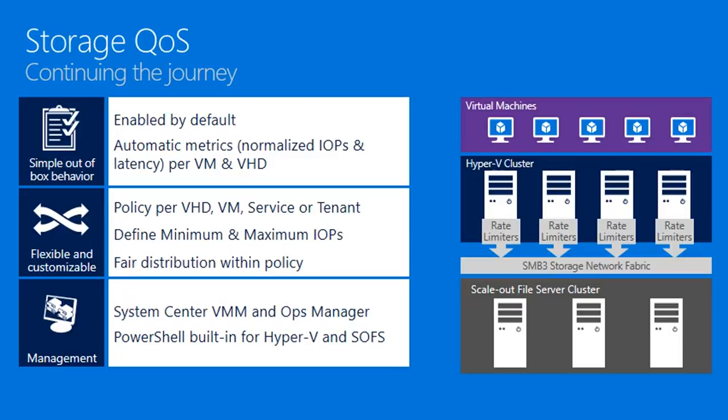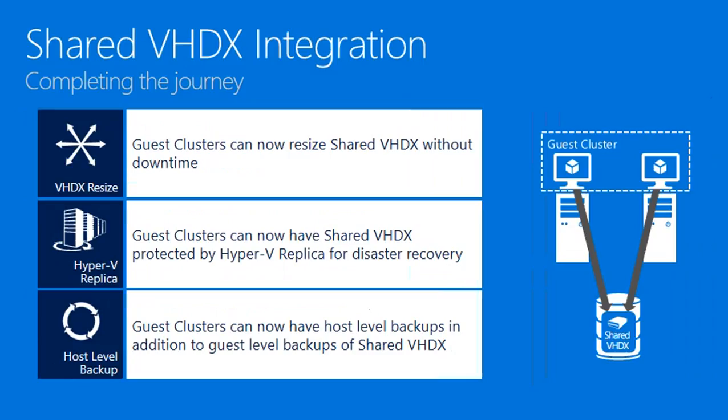And then obviously from a management perspective, System Center and Ops Manager will be able to set up QoS policies. So you can go into your fabric in System Center Virtual Machine Manager, create a new QoS policy that'll get enabled. You could create a silver versus a gold one, set your rate limiters that you want on that particular one, and then Ops Manager will be able to monitor what's going on in that regard. The other thing we've added to this is some changes to shared VHDX. There was some limitation with shared VHDX in the ability to set up shared VHDX and do VHD resize without downtime. Now for your guest clusters, you can resize your shared VHDXs without downtime.